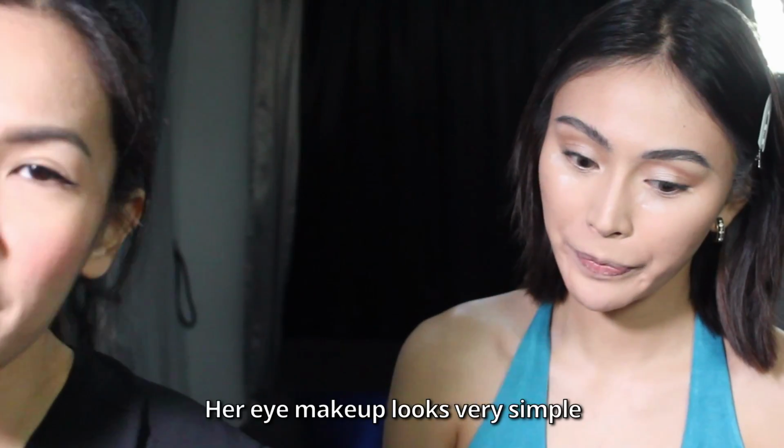Diba? So, I applied a brown eyeshadow all over her lid. And then, marsyag satin finish. This is something neutral, but satin rin ha, not so shimmery. And then, actually, very simple ang eye makeup. But, lashes lang siya and eyeliner.